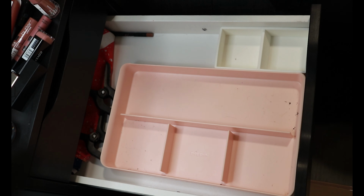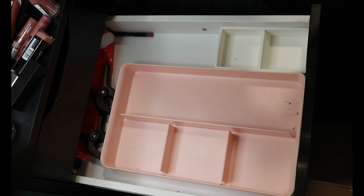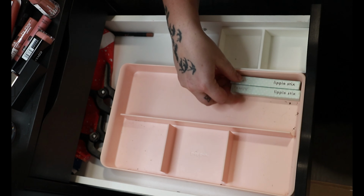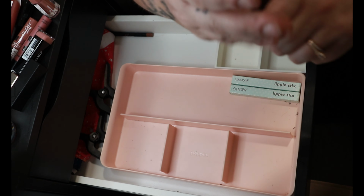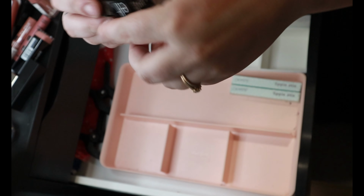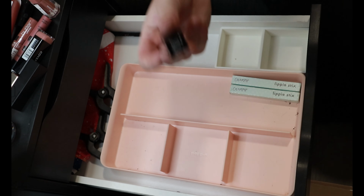Okay, I guess we'll start with these. I've got my ColourPop lippy sticks, two of them in Aquarius. ColourPop is completely cruelty-free, so amazing. I've got these e.l.f. lip stains. This is in the color Pinkies Up. Really pretty. And e.l.f. is, again, completely cruelty-free.